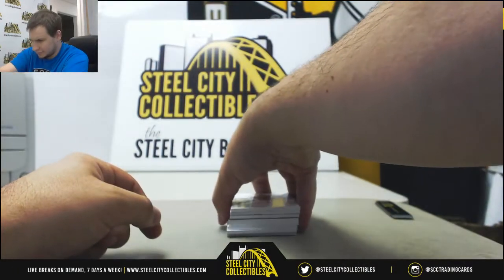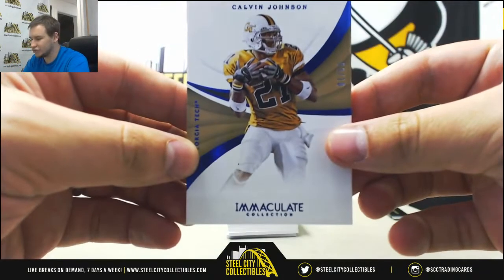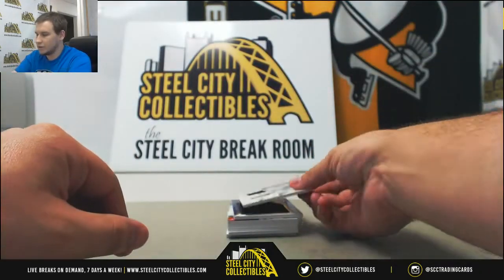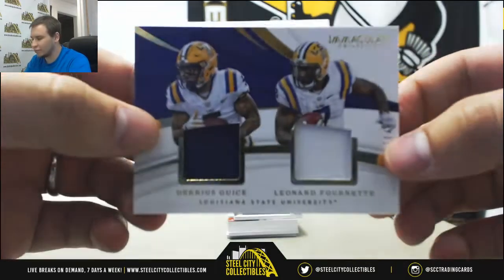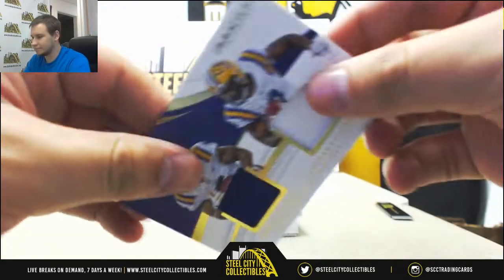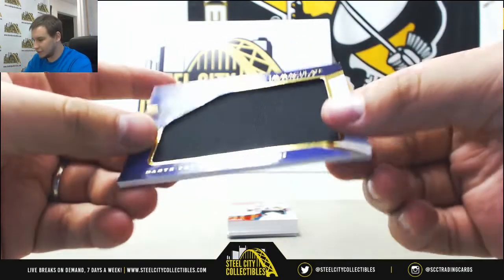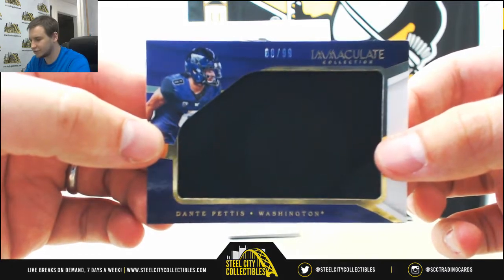Alright. Gonna start off with a blue base, numbered 3/10, Calvin Johnson. Dual relic, LSU, Darius Guice, Leonard Fournette, 51/99. Jersey relic, 1/99, Dante Pettis, University of Washington.